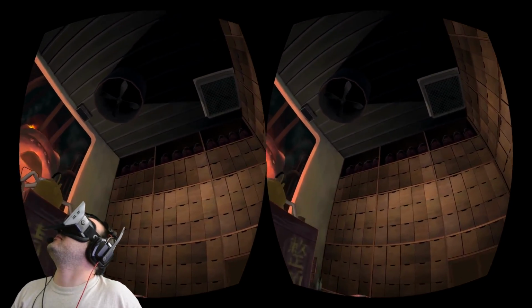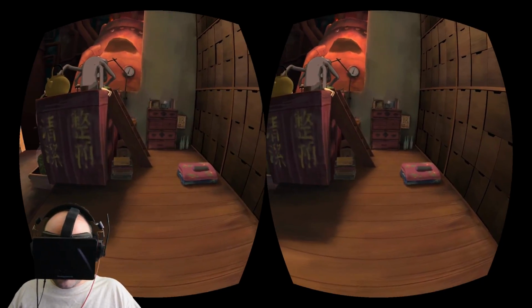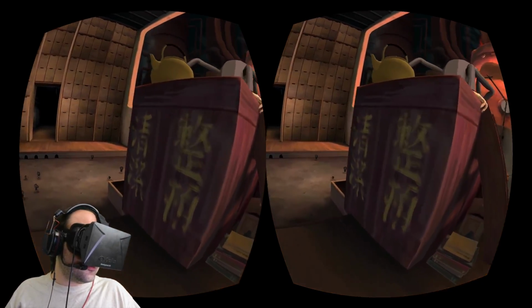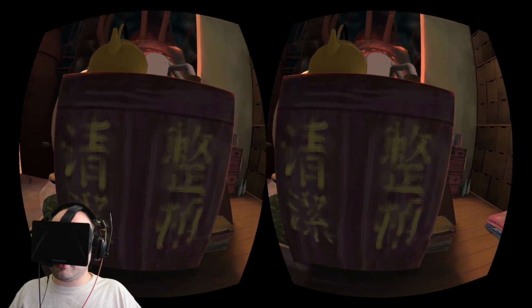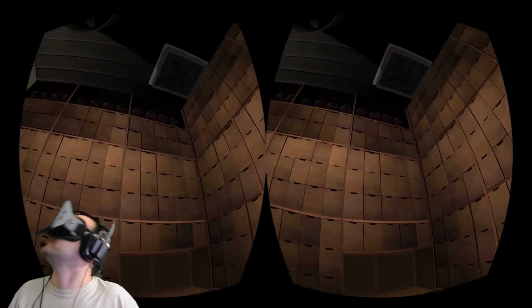And you can see the fans up there helping to keep the place cool, get some fresh air in here, so Kamaji doesn't burn to death. There are these characters on his box here. I don't know what these indicate. Maybe they're his name. Maybe they just say boiler room. I don't know.